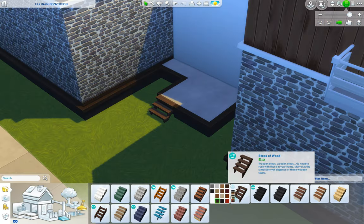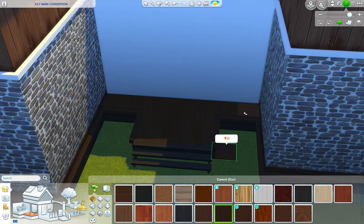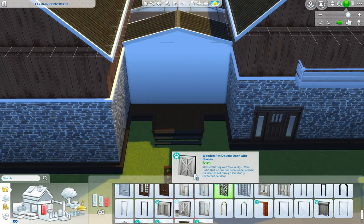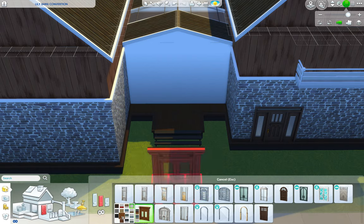Color wise, I think I'm just going with this dark brown. Obviously got the greys and the whites. It's very modern. That's kind of why I wanted to use those colors on the barn, because those colors can go throughout. This is me choosing the door, because I literally could not choose a door to save my life.